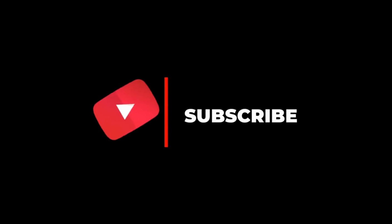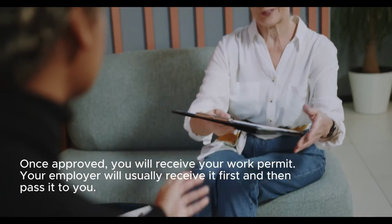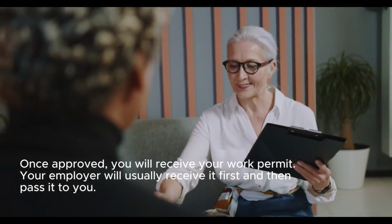6. Receive the work permit. Once approved, you will receive your work permit. Your employer will usually receive it first and then pass it to you.